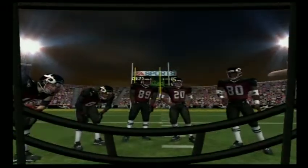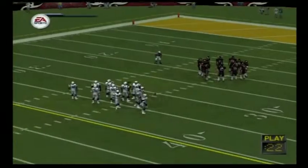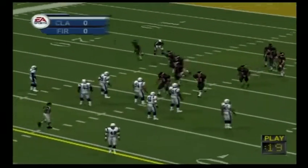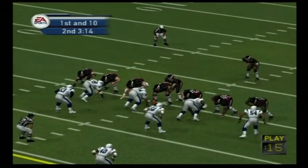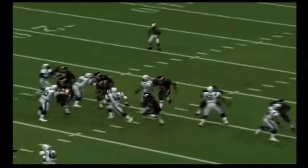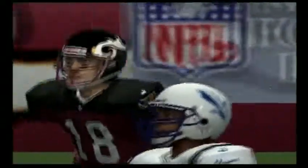Eagle FC 33 corner on one. Break. First and 10. Number 18 hands it off. Whitfield pulls him down at the 37.